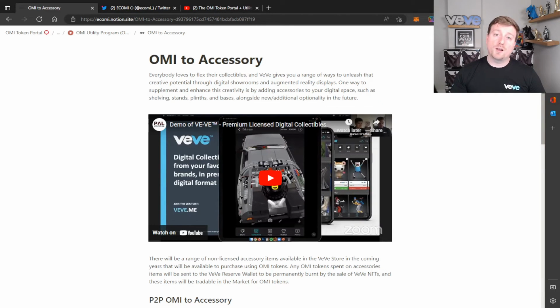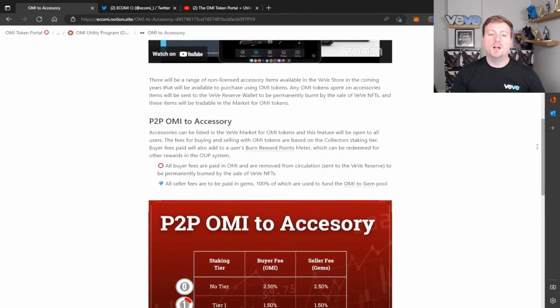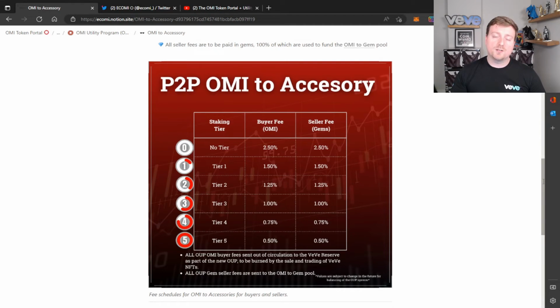One of the great things about these accessory purchases is that when they're done in Omi tokens, 100% of the purchase price related to those accessories will be sent to the reserve wallet, effectively burning them from the circulating supply. These accessories will also be tradable in the peer-to-peer secondary market, and there will be seller and buyer fees associated with the transaction of these collectibles. When these are done in Omi or in gems, they will either burn directly from the circulating supply or they will fund the Omi to gem pool. So expect that accessory trading and purchasing of accessories will be burning a lot of Omi, and I really look forward to seeing what becomes of it.